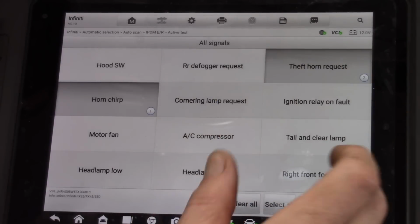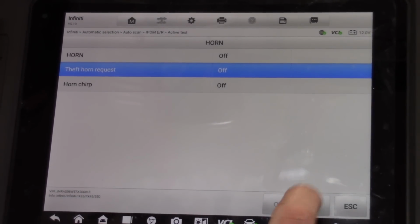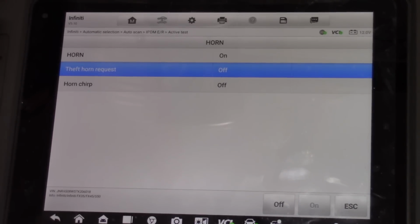All right, doesn't really matter what data I get here. I just want to see if the horn works. Okay, we're going to hit on. All right, and as we hit on, we hear that the horn does work.